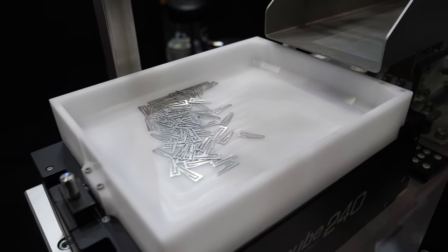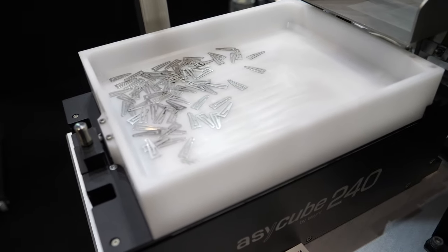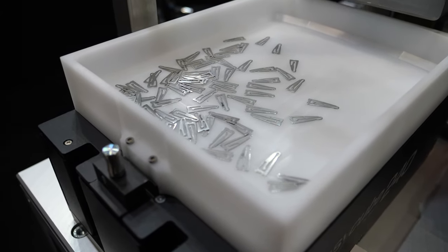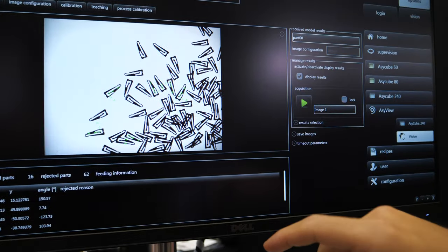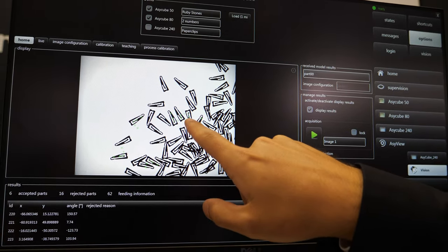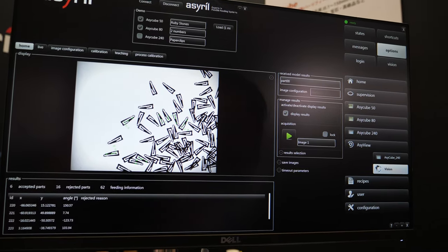Yes, automatically using the vision system we have up here. And you just keep vibrating until you pick them all up. Absolutely. So maybe we can have a picture of the parts. Right here, same thing as on the AziFit Pocket module. You see that you have some parts that have a green arrow. That means they're going to be picked by the robot for the next step of the process.